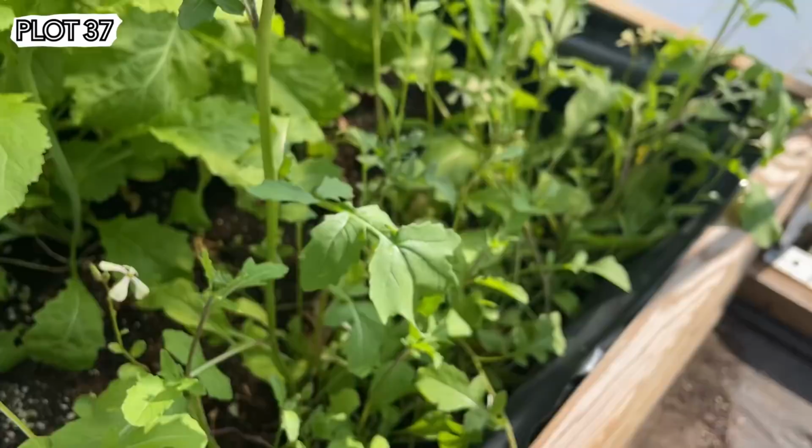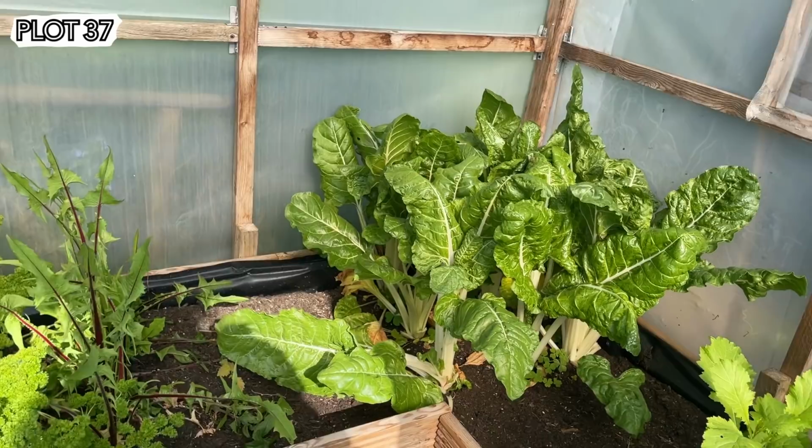Yeah, so overall, I'm really happy with what's going on in here. Now we've just got to eat it because we don't have long until the toms are coming in, especially not Johanna's ones.